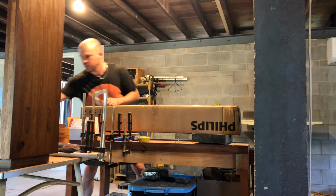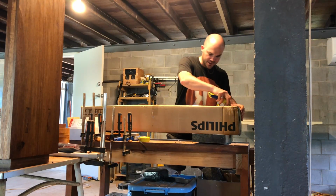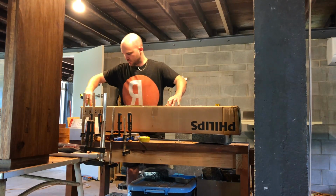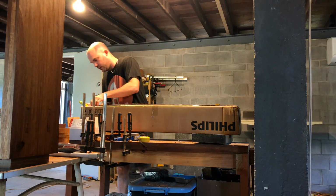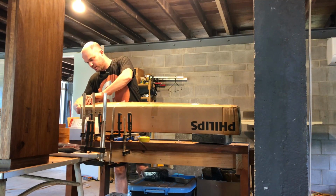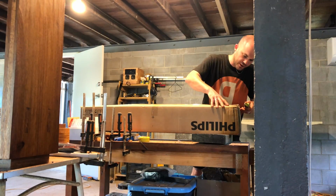But in the meantime, a box arrived today, and these are the lights for the shop. I originally saw these at Bunnings, and they were fantastic. But there weren't enough of them, so I had to order them online from somewhere else. I found out that they were no longer being made, so I had to get them from somewhere else.